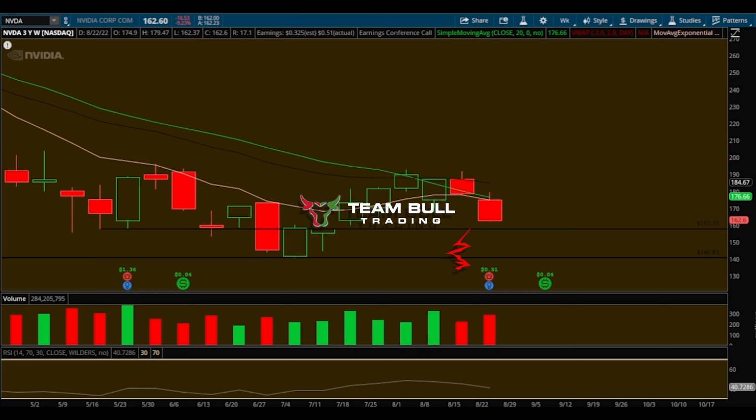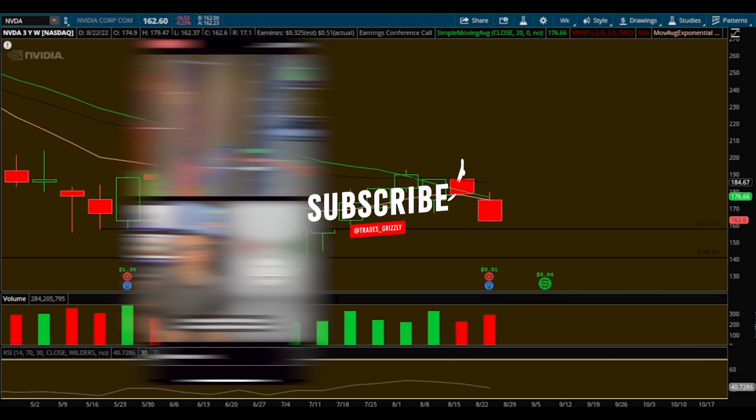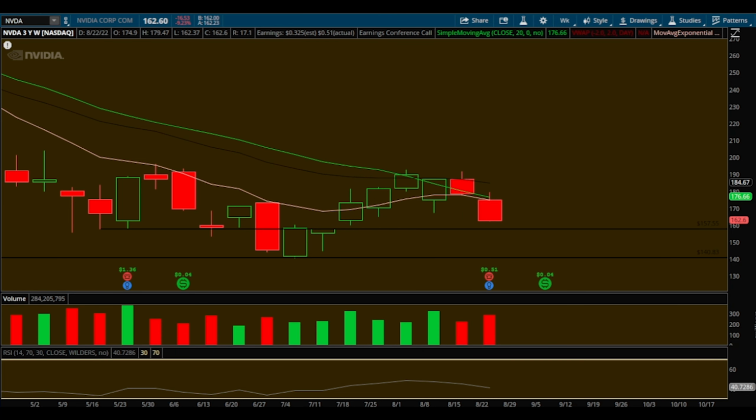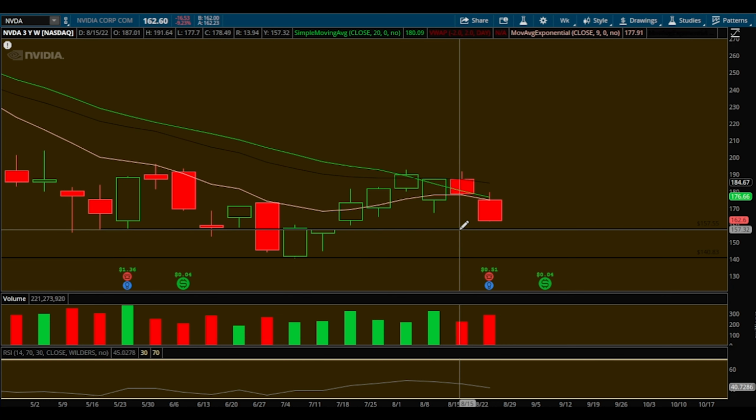First on the watch list this week, I'm watching NVDA. I'm watching it for a bounce. I got two bounce areas on NVDA. One's for a day trade, scalp. One could be for a possible longer term play. We will see when we get to that area. But I'm watching this 157.5, 158 area for a bounce. This is the day trading level I'm watching.